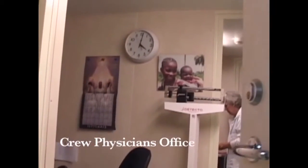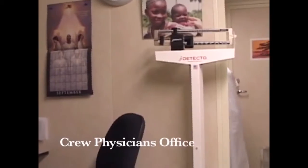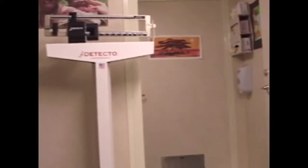Another one of the areas is the crew physician's office on deck 3. We're very thankful for the staff who serve the needs of our crew, both long-term and short-term. This is a place where you can go for a private consultation for your health concerns while you're on board the ship.